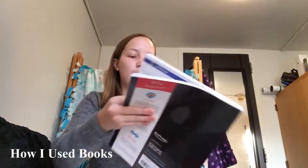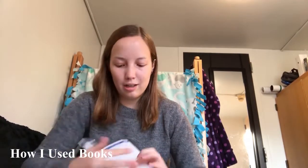I would take notes with a pencil, and I would highlight. So for example, this is the biology book, and I found a good page where I took a lot of notes. Sometimes I didn't take a lot of notes. I love biology, it's my major, so it was more fun for me to take notes here than in maybe Gen Chem. But I try to, so I'll just show.